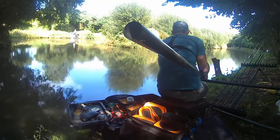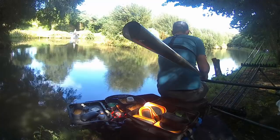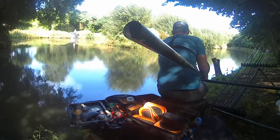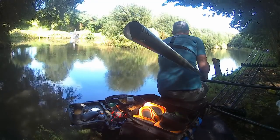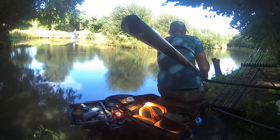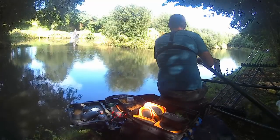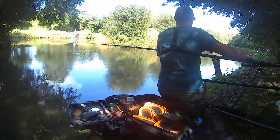So we set up again now. We've just dropped it in the edge here. Fish right in where the bait is now. Just another one.